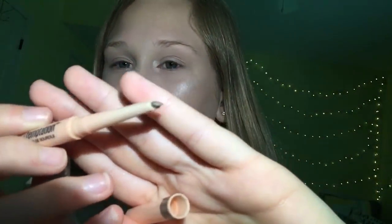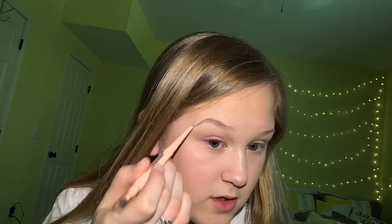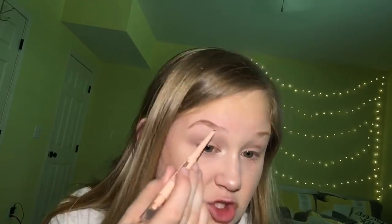I'm gonna do my eyebrows using this Maybelline Total Temptation eyebrow pencil. I have not stopped using this since I got it. It is so good. It is just like the Anastasia brow definer because it's that triangle shape. And I feel like this is so much better than an Anastasia brow definer. It gets my brows done so fast, and it's so much more pigmented.